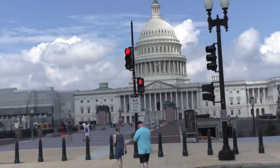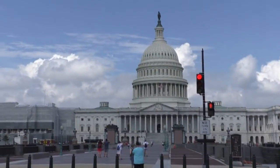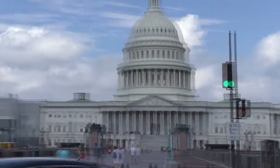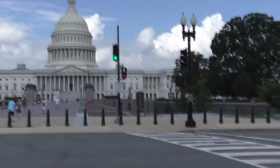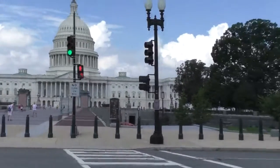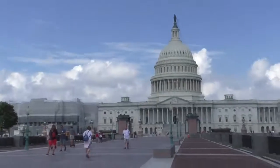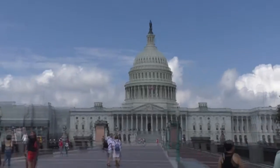It's a nice view of the Capitol building. There we go. It's a nice view there, which the Capitol building's in the middle of Washington, D.C. It's sectioned into 4 sections: northwest, southwest, southeast, and northeast. So this is great.